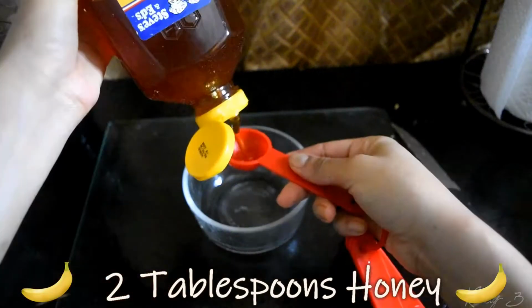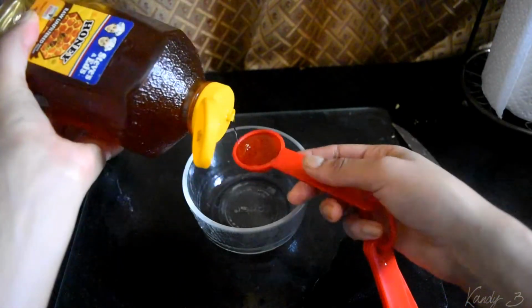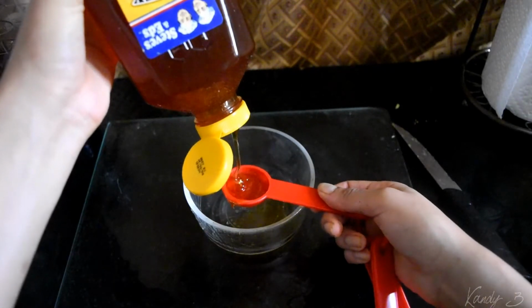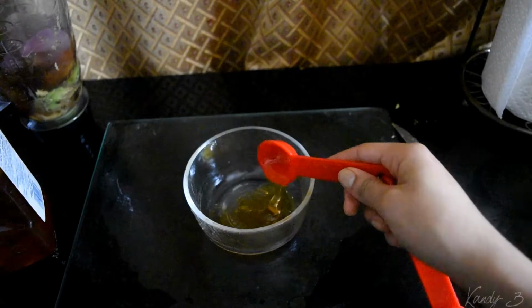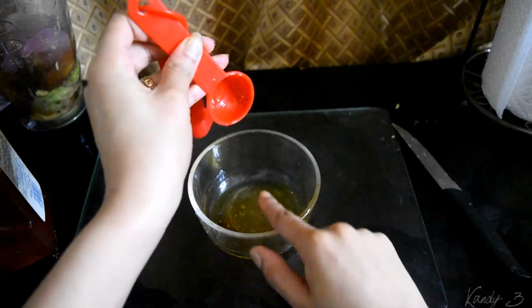Honey treats dandruff, it naturally conditions, it cleans your hair follicles, it moisturizes your dry hair, and it increases shine. But be careful not to overuse it because it can naturally lighten your hair over a long period of time, unless that's what you want.